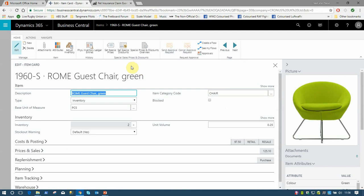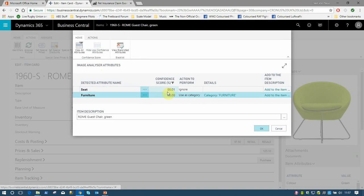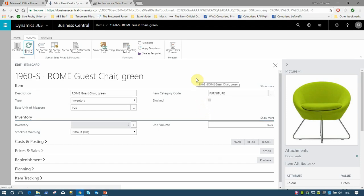So let's go into this chair. Here is my image analyzer once it's set up, and it's as simple as, once the image is in, you analyze picture, it will come up and show you what it's detected, that it's a seat, that it's furniture, and what it thinks that you should assign to those items. So it takes away the full manual setup requirements.